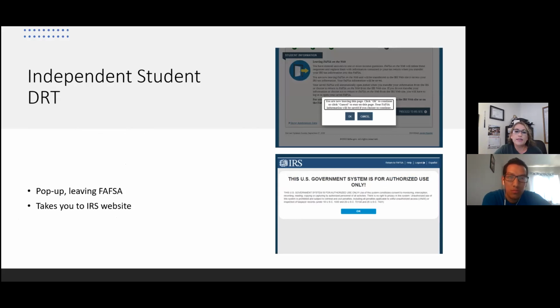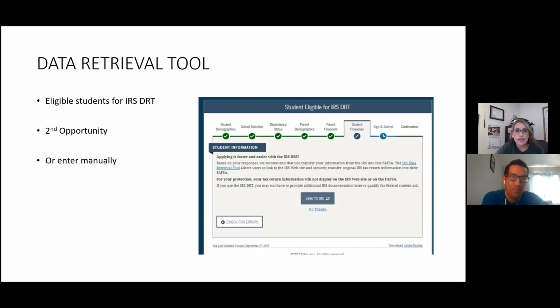So for independent students, when you're using the data retrieval tool, and when I was an undergraduate, this always confused me a little bit, because it creates a pop-up saying that you're leaving the FAFSA. I did a couple of screenshots. It says the US government system is for authorized use only, and it takes you to the IRS website. That was confusing for me. I didn't know if I should click on that because it just looked a little bit sketchy. However, this is so that you can use the data retrieval tool, which is recommended. So you want to go ahead and click through those boxes if you decide to use that. It just looked a little odd to me when I was an undergraduate student, so I thought I would share that.